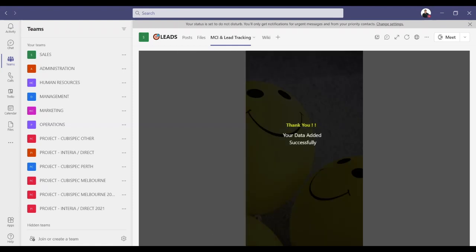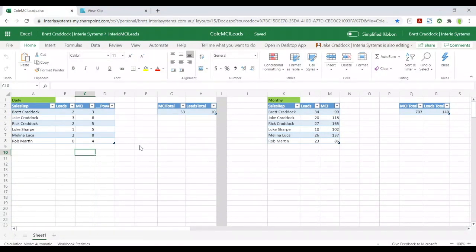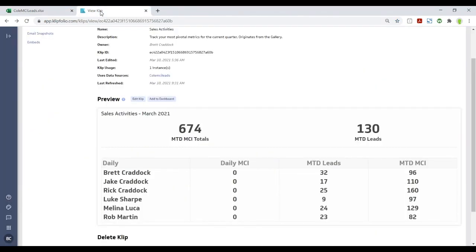And that submits. And then that data goes directly into this spreadsheet here, which Cole will be able to explain better how that works. What we've got here are the different sales reps, and then a daily total of leads and MCIs, then a group total, and then the same monthly totals.